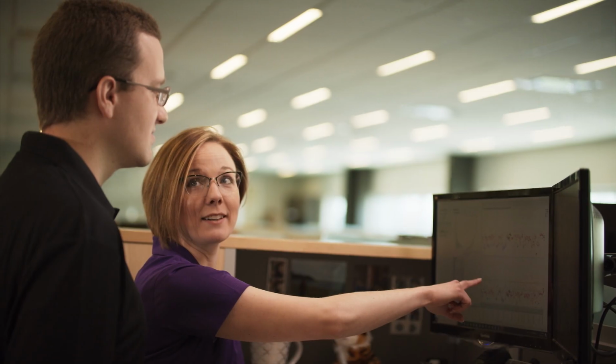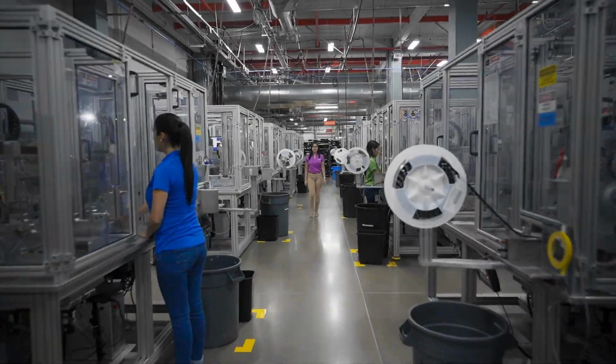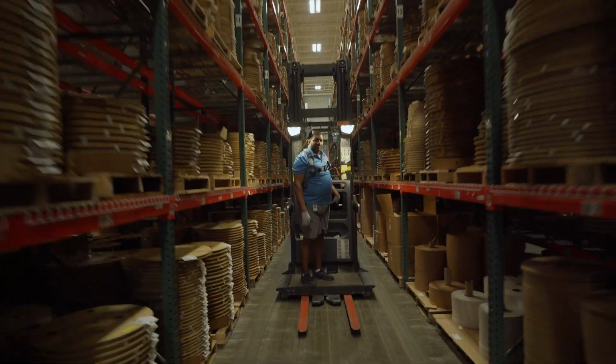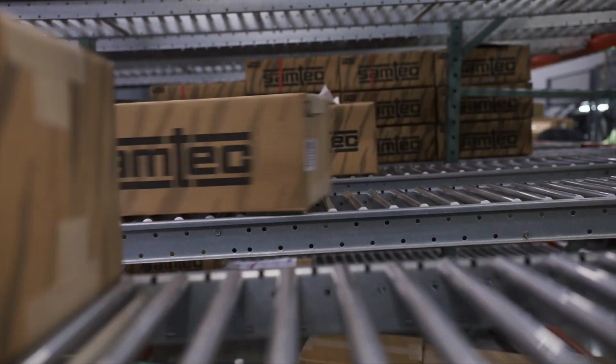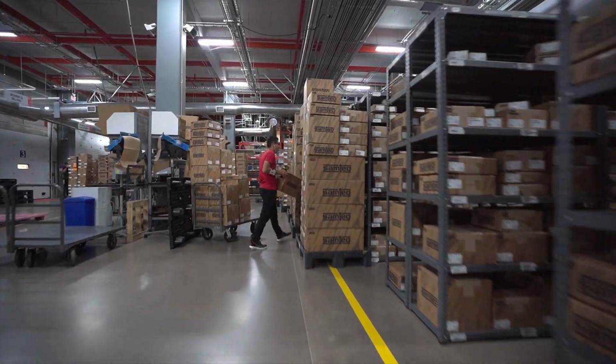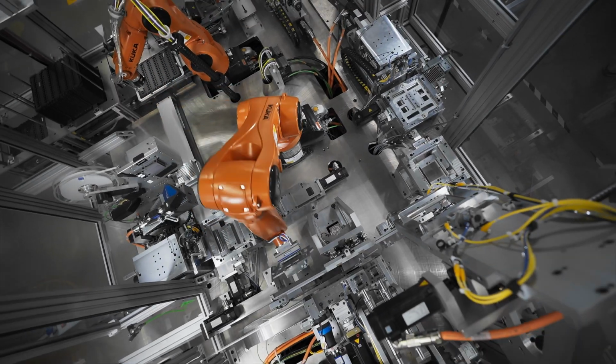Our scheduling flexibility and our real-time connected systems offer you 24-hour responsiveness. We consistently deliver advanced technology products faster, so our customers are first to market with innovative solutions, driving next-generation demands.